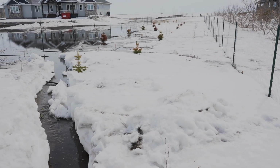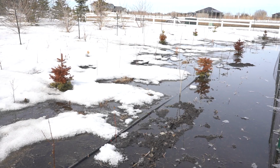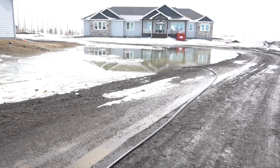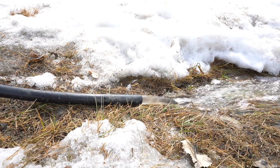Okay, well, I'll be honest with you guys, seeing all this water around the yard isn't making me too happy, especially seeing what's getting trapped beside the shop here, as it's almost going over the lane, so I had to take matters into my own hands and grabbed a sump pump, threw it in there, and started pumping the water out of the yard and into the ditch.